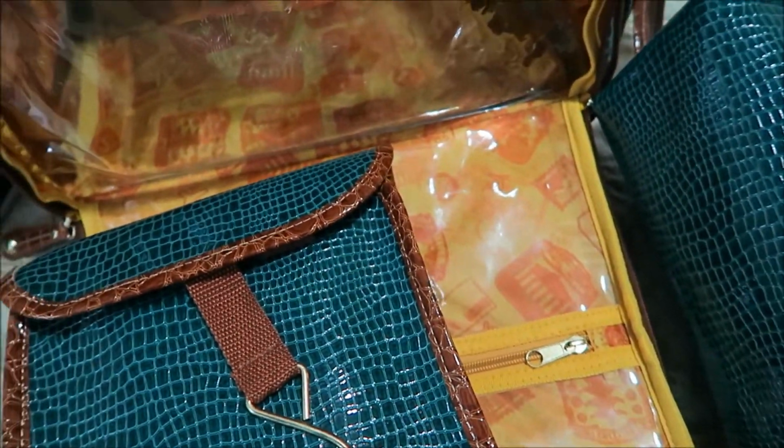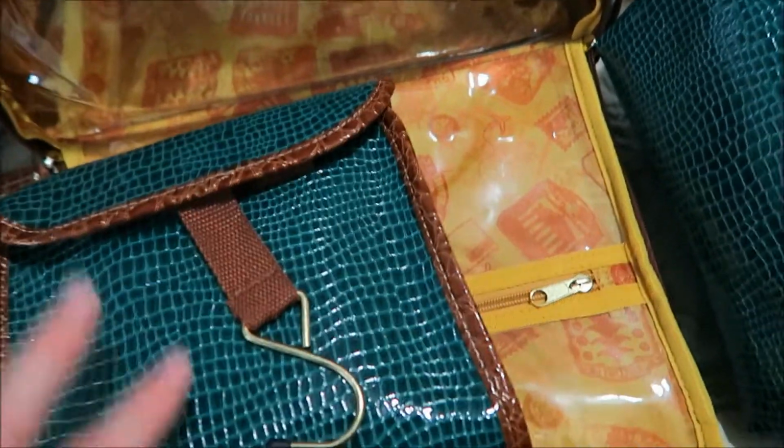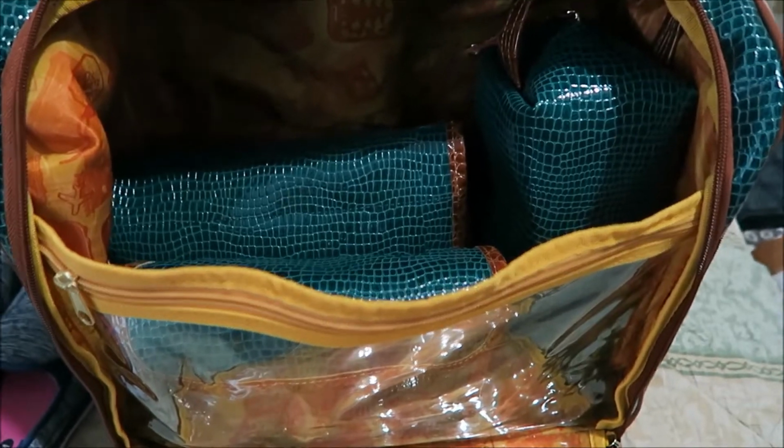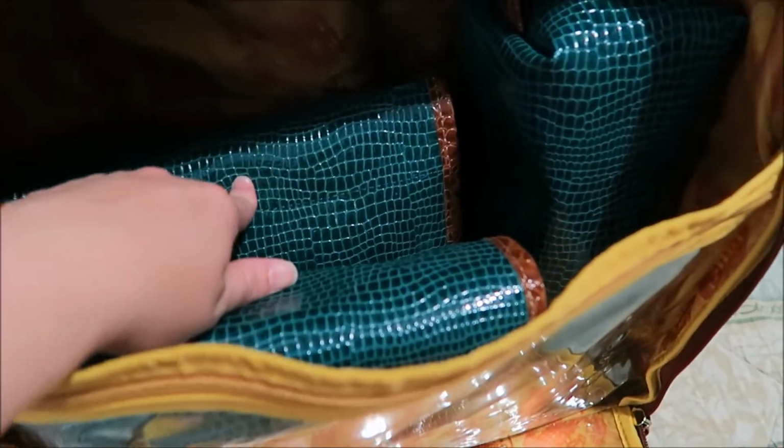So I'm going to pause this real quick, and then I'm going to put these in here, and then I will show you what it looks like when they're all in here. So here's all 3 bags in here. This is the wet one, the dry one, and then the hair ties.